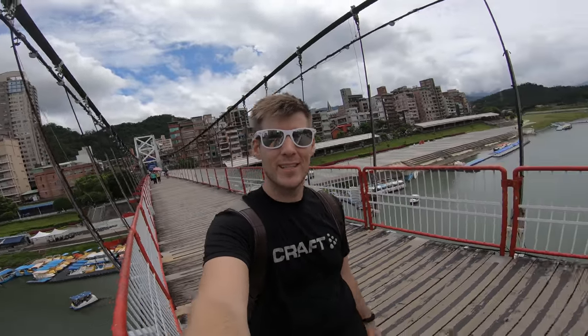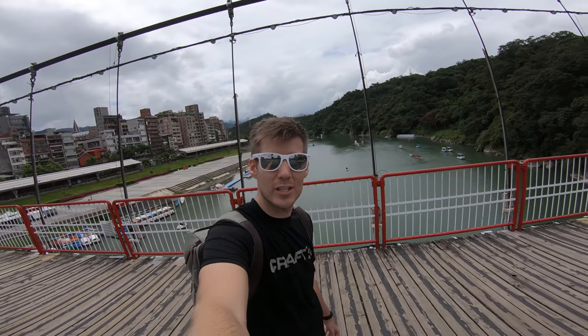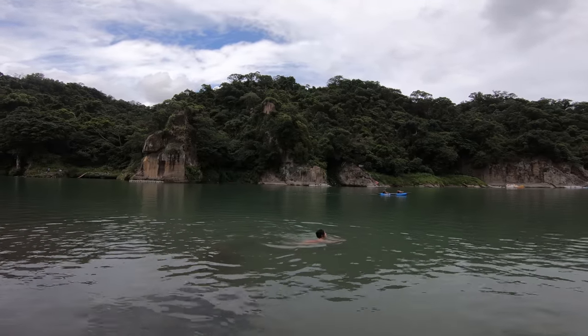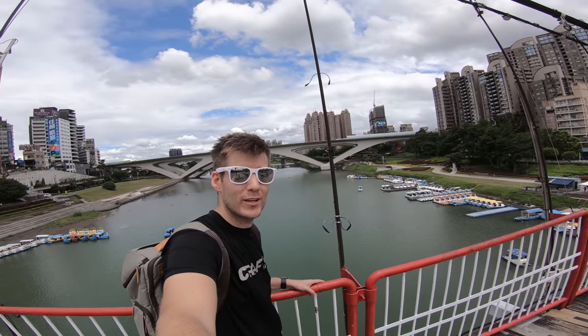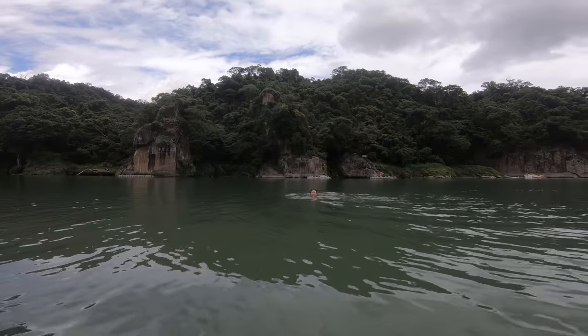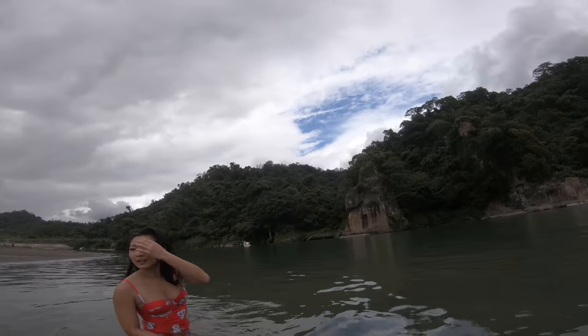Xindian. This is how it looks like. Super nice place. This is actually one of the few places in Taipei where you can take a swim. Now, a lot of Taiwanese people are gonna tell you that you cannot swim anywhere in Taipei, but that is simply not true, because here you're allowed to swim, and it's pretty nice actually.